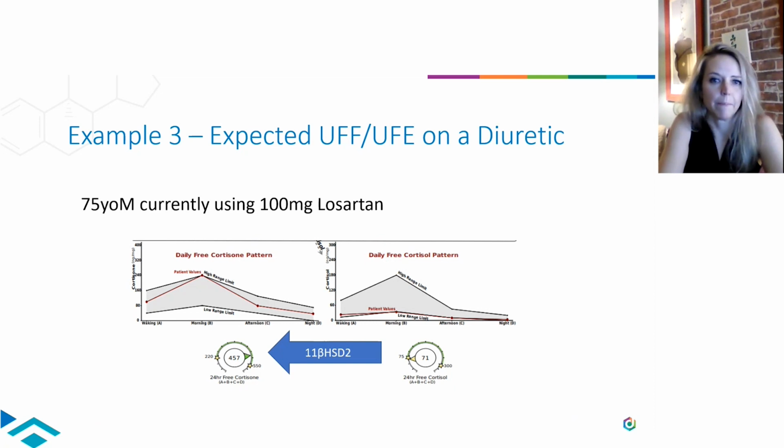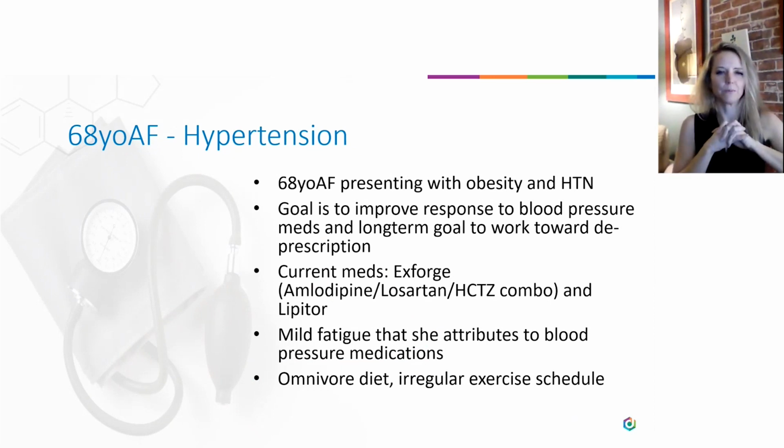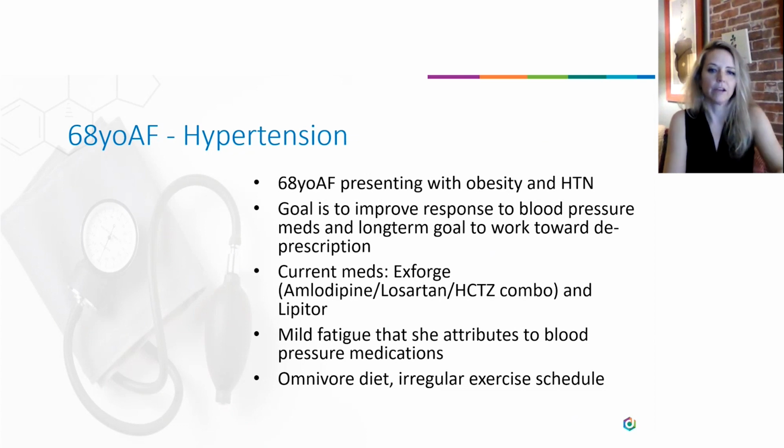So let's get back to our case. Knowing all of that and keeping that in our minds when we get to the adrenal page 5 on the DUTCH Complete for this patient. Here we have a 68-year-old Asian female. Remember, she's presenting with obesity and hypertension. Her goal is to improve her cardiovascular health. She wants to be preventive. She wants to get off of her meds. In the long term, they make her feel tired.